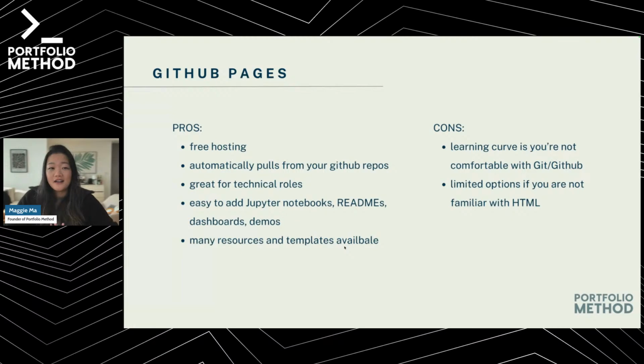The cons of GitHub Pages, especially for data science professionals, is that there is a bit of a learning curve. First of all, if you're not familiar with Git or GitHub, and second of all, if you're not familiar with HTML or JavaScript, the standard approach is to code in HTML and JavaScript, which could be fun if you have the time to pick up another language, especially with AI.